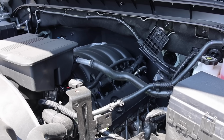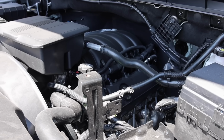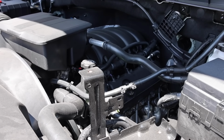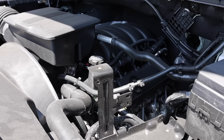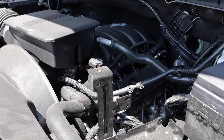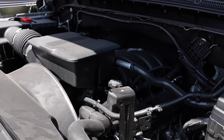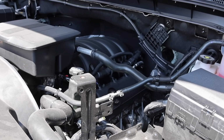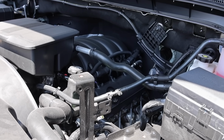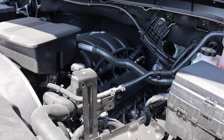Now they do use cast iron for the block, and it does have the nodular iron main caps. Also, they're using a forged steel crankshaft, billet steel camshaft, and 10.8:1 compression. So even if they just did a cold air intake with maybe a premium fuel tune, we could probably get an additional 30 to 40 horsepower out of this engine. But nevertheless, it's still a really good performer.